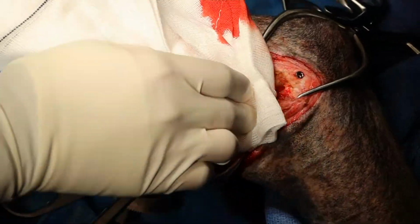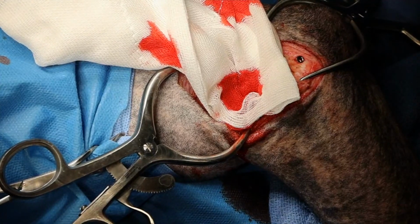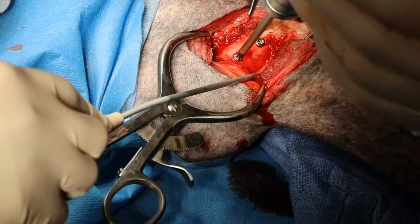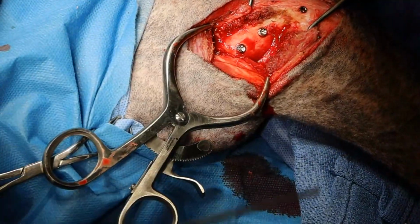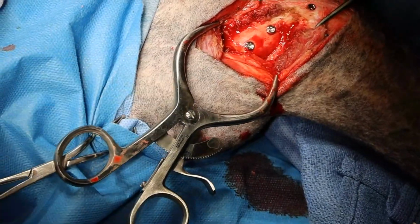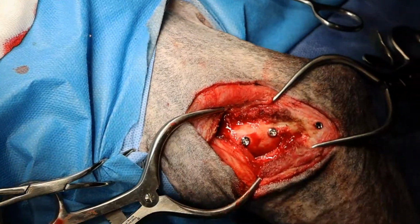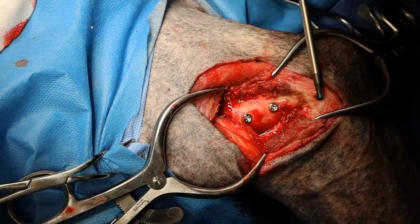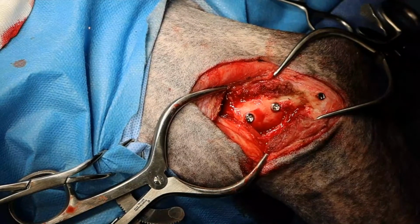.26, so we'll put in a 28. 28 locking. Okay, so that's pretty much it. So we've got our intercondylar screw. Let's see if I can get that better view here. So I've got my intercondylar screw here, and then my two lag screws there.